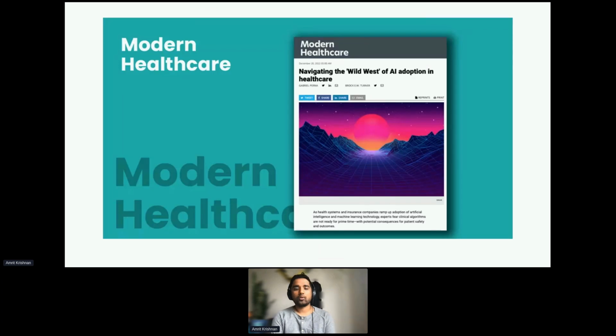And so in the last several years, especially after the revolution of machine learning and deep learning took off, there's been a lot of research that has demonstrated that ML and AI technologies could be used in the healthcare setting. However, this also opened up a whole Pandora's box of different initiatives and different people coming together to start trying to apply AI in healthcare.